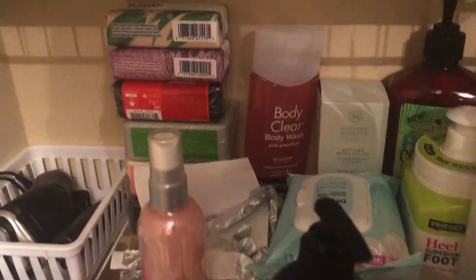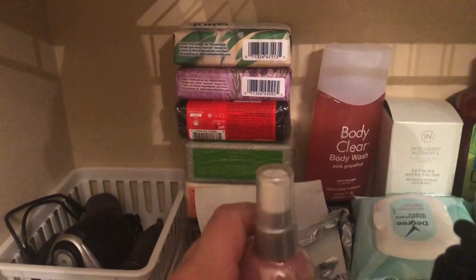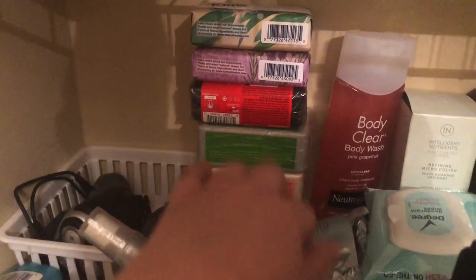And sorry if this is kind of dark. I know the lighting's weird in here. Like I said, I am in just a closet. Okay, this next shelf, there's a couple of random things here. But the stockpile related stuff, I have all of my bar soap.